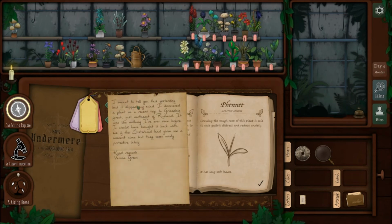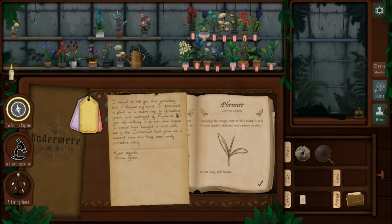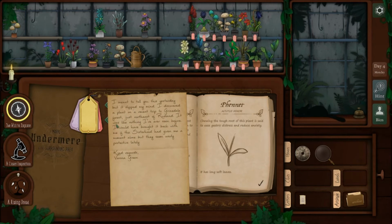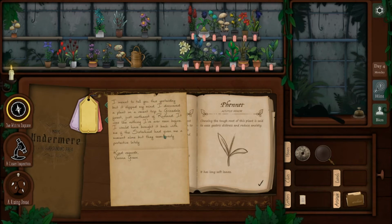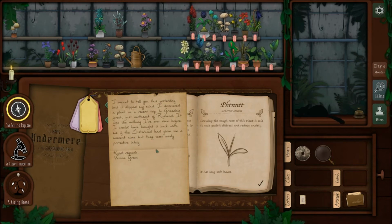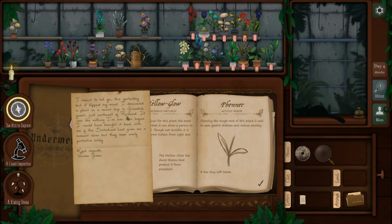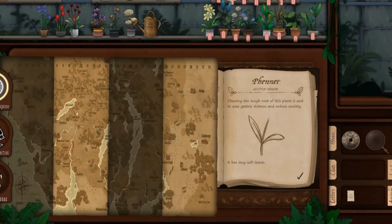I meant to tell you this yesterday, but it slipped my mind. I discovered a plant on a recent trip to Grizedale forest, just northeast of Rustland. It was like nothing I've ever seen before. I would have brought it back with me, but the sisterhood had given me a moment alone, but they seem overly protective lately. Okay. North of Rustland, Grizedale Forest. Let's go for it.